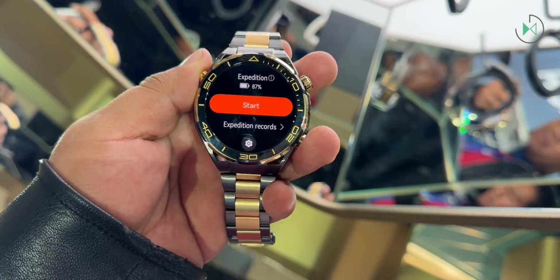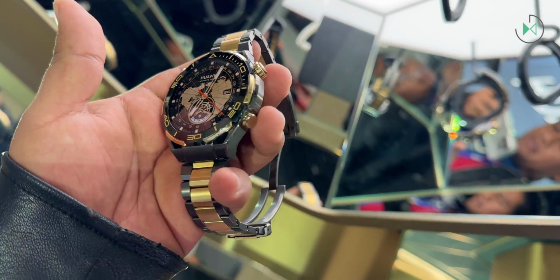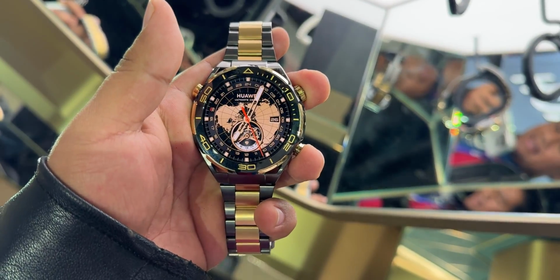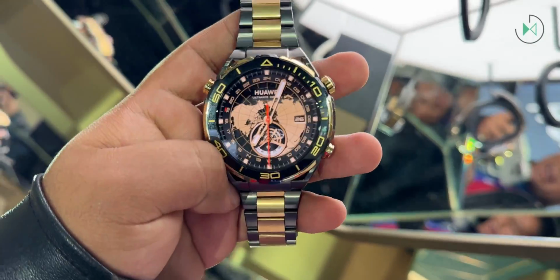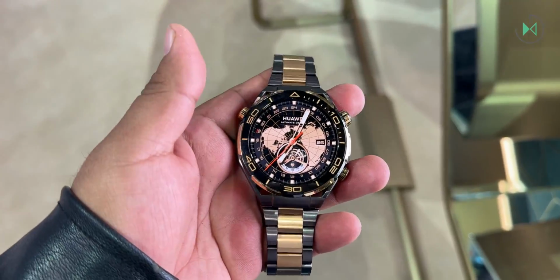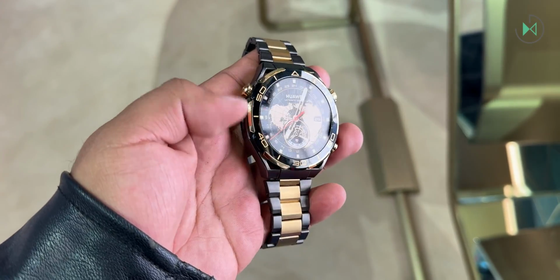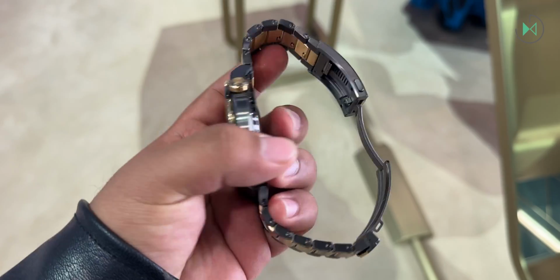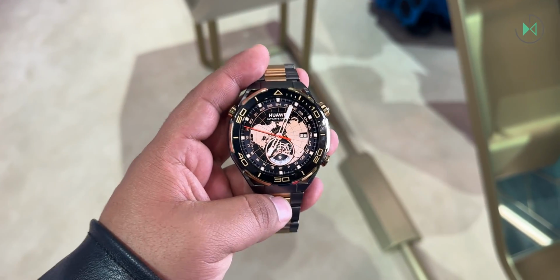As we can see, it has 3 physical buttons, and the quality of the display, honestly, it's hard to distinguish that it's a display. It looks like really the watch is like that because of the good quality screen that we have. I am going to return this because honestly, it is very expensive. I don't want to make even the slightest scratch on it. Let's see what else Huawei has to offer.